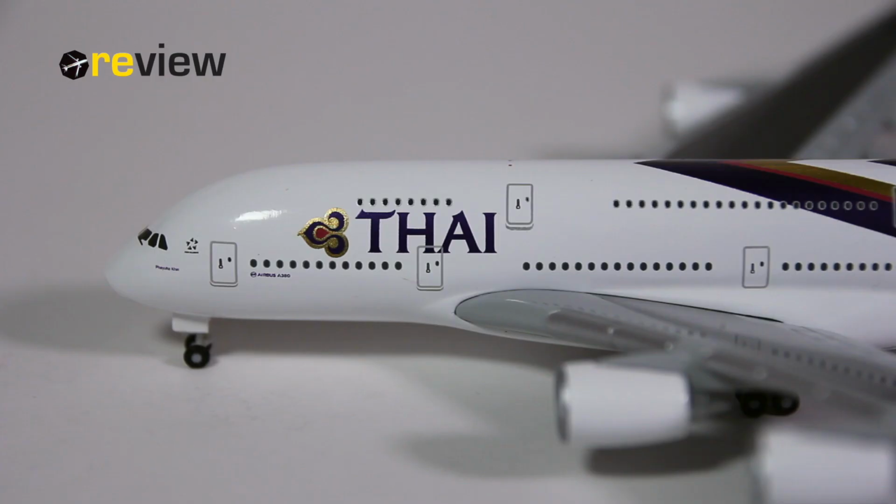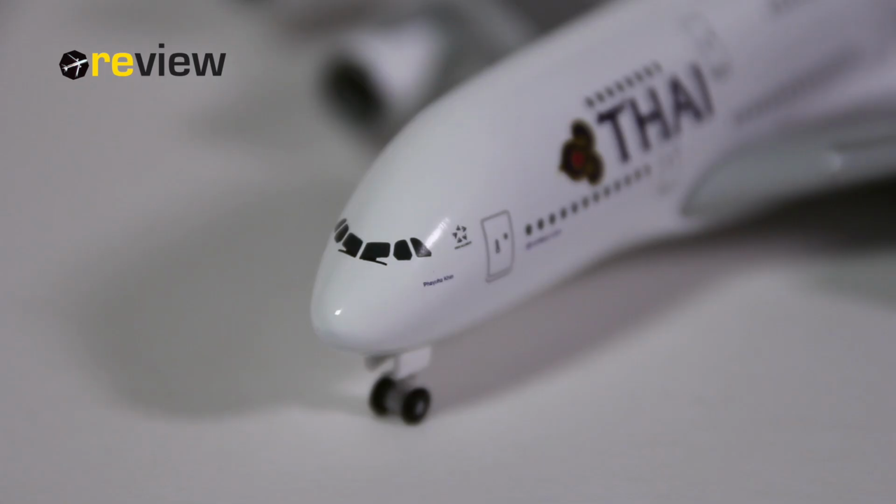At the front of the aircraft, we then again find across the fuselage the iconic Thai Airways branding. We also have the aircraft type specification, the Star Alliance logo, of which Thai Airways is a founding member, and we also have the name of the aircraft just underneath the cockpit windows. The cockpit windows have also been given a little bit of detailing with the window wipers printed on.